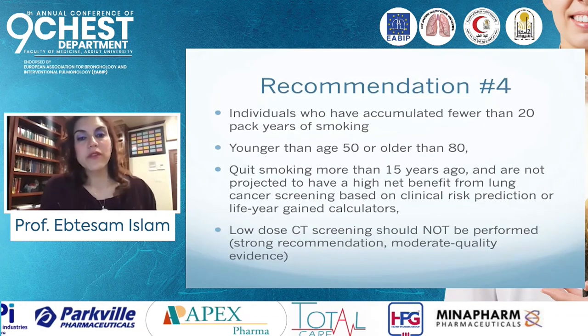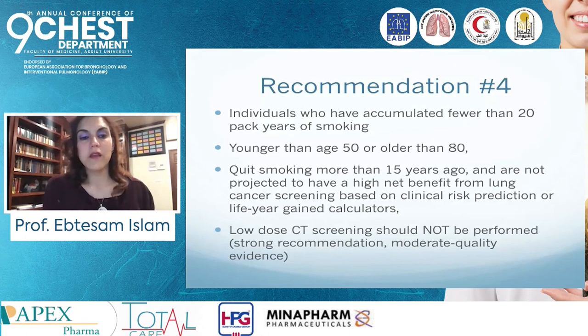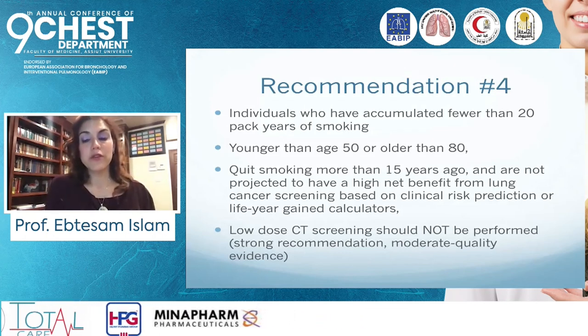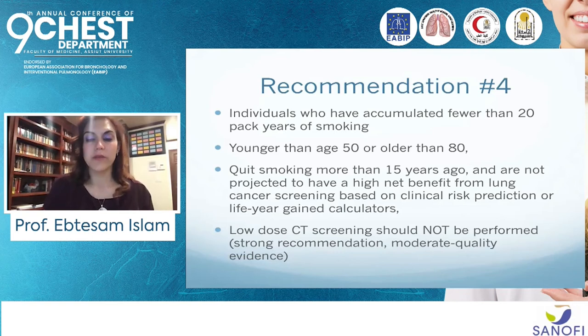Recommendation four: those individuals that have fewer than 20 pack years of smoking, or they're younger than 50 or older than 80, or have quit smoking more than 15 years ago, are not projected to have a high net benefit from lung cancer screening based on clinical risk prediction or life year gain calculators. Therefore, low-dose CT screening is not recommended for these patients.